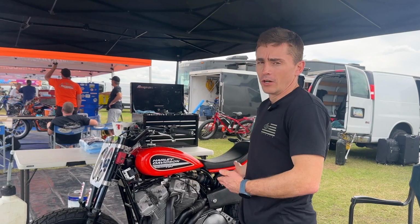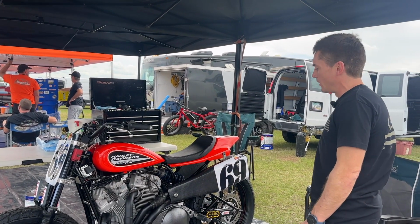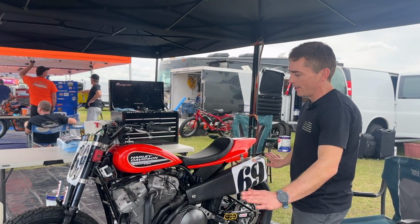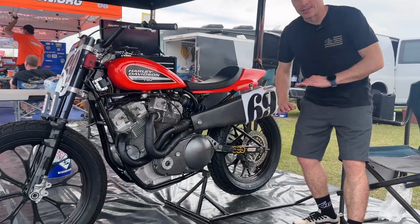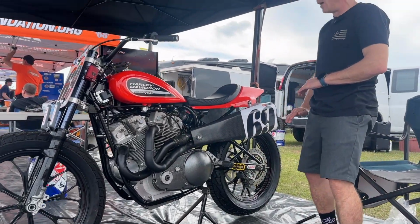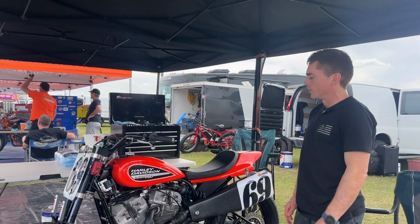Okay, back to the Harley XR750. Such a clean factory-looking XR750 that they do here. I didn't even want to gaudy it up with all my stickers, so I just put 2 stickers on. Castrol. Castrol's had my back for so long, and it's been great company to work with. And Regina Chain also has been having my back for a long time.